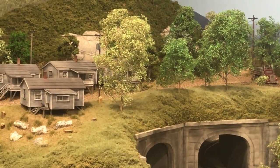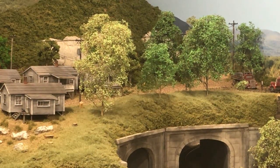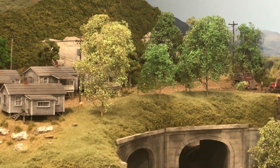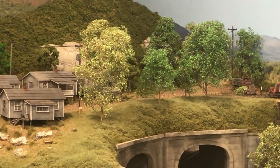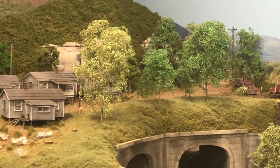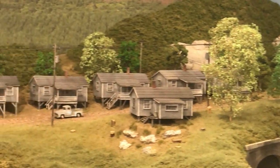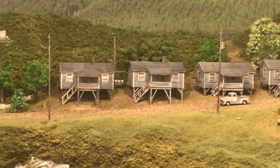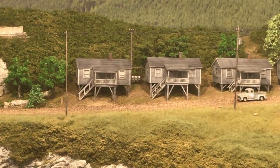And again, power lines, super trees with the Knock Leaf material, which I'm just completely sold on. The look of those leaves versus using ground foam on super trees, to me, is just a night and day difference. I will point out one little detail if I can get a little bit closer on it. In between these first two houses, I built some bays of electrical panels, and you can kind of see it right at the bottom of the pole there.